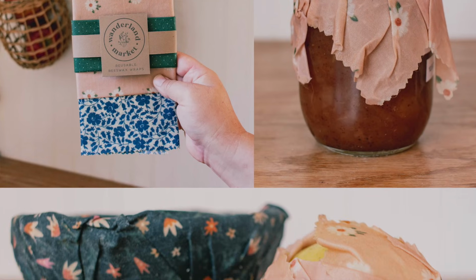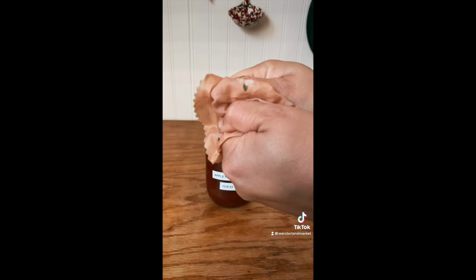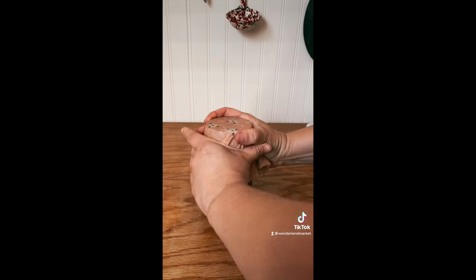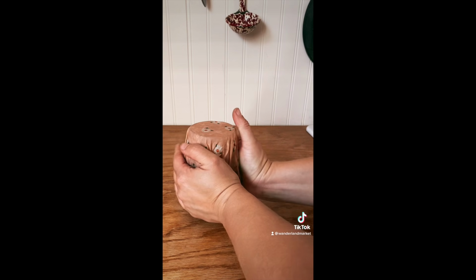The main thing that we are selling on our Etsy shop are beeswax wraps. If you don't know what beeswax wraps are, they're basically an eco-friendly alternative to foil or plastic wrap. So if you want to cover a bowl with some leftovers in it and you would usually put plastic wrap on it, you can use a beeswax wrap instead. And then when you're done, you just rinse it with water and let it dry, and then you put it away and reuse it as needed.